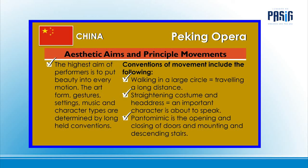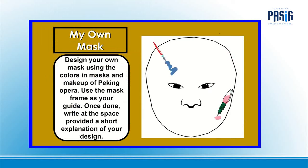Now we're done with our discussion, let's have our activity. With our activity, you have to make your own mask. Direction: Design your own mask using the colors in mask and makeup in Peking Opera. Use the mask frame as your guide. Once done, write at the space provided a short explanation of your design.